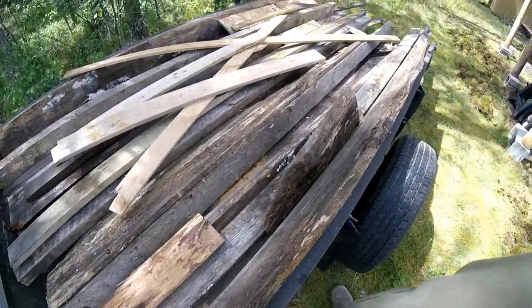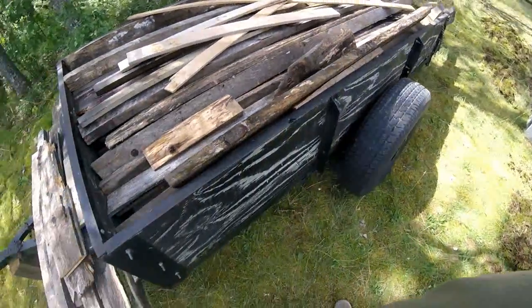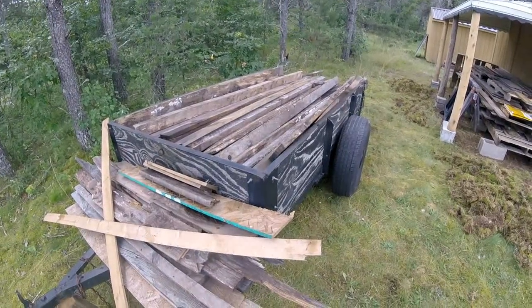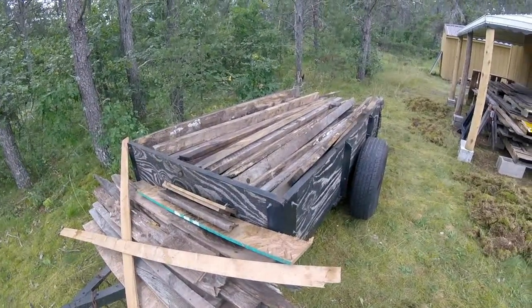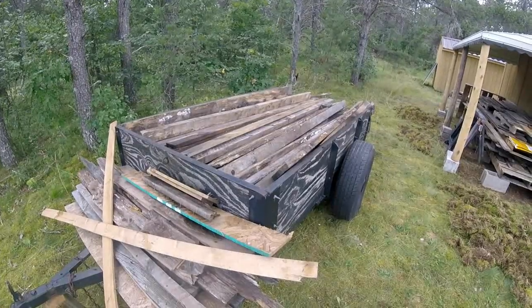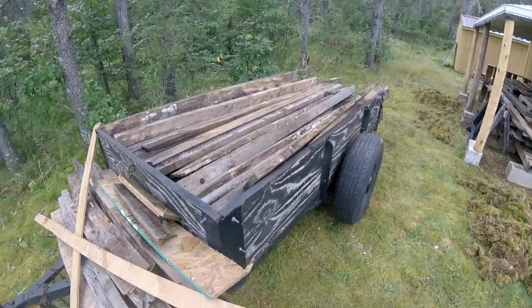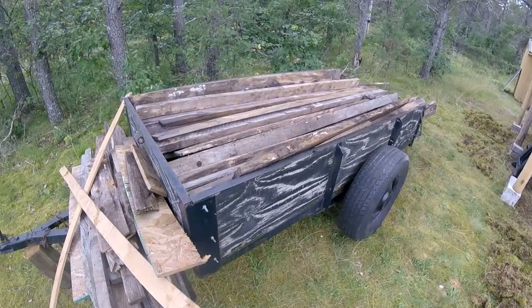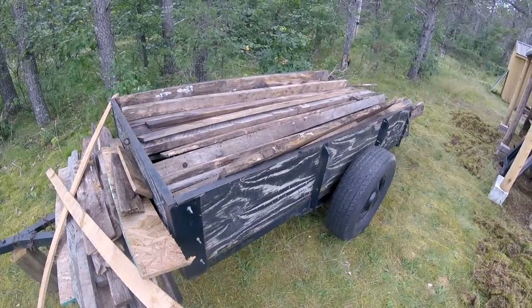So, coming together. I wanted to say my neighbor helped me pull this over here because my truck isn't running. But I think I'm going to cut a hole in the bed of the truck to access the fuel pump and the wiring and get that thing running soon.